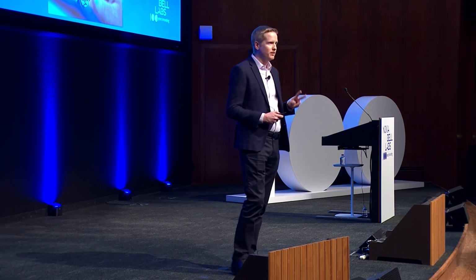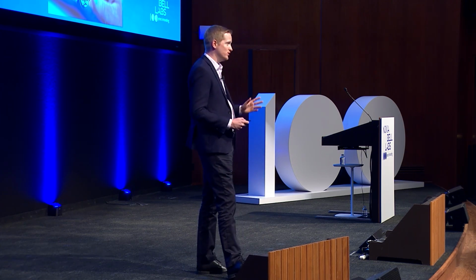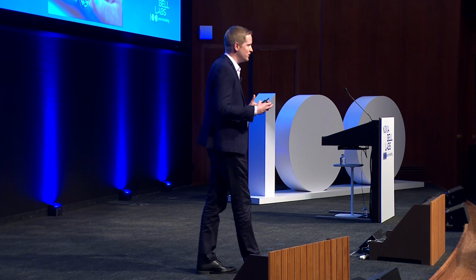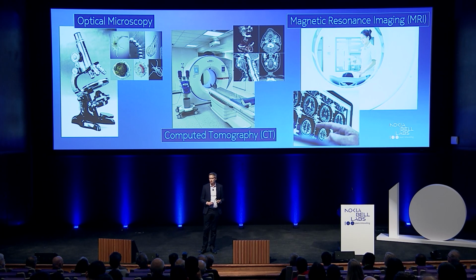Unfortunately, there are two big drawbacks to both of these techniques. One is they're massive. You can see these take up a whole room. They're typically in a dedicated medical imaging center. You need a referral, and it takes 30 minutes to an hour to get an image. These are barriers to care. If you need access to medical care, these are things you have to get through. Second, it's expensive. The average scan costs about $1,000. This is a non-trivial price, and it's a huge barrier for access for most medical diseases, unfortunately.